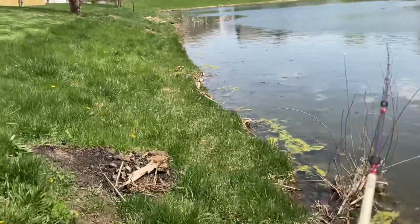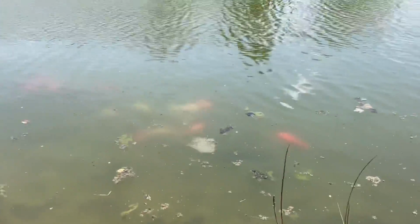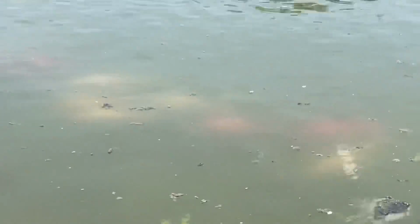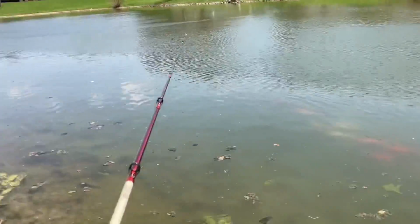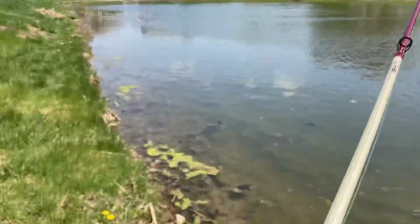I don't know if the camera picked up the rod, but I definitely felt it, there weren't any rocks. Look at all those great goldfish right there. Look at them all. Zoom in, let me find them real quick. They're all the way out there. That's probably 20. 15, 20. It's not a good thing.